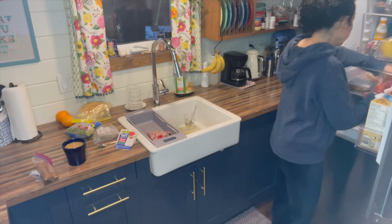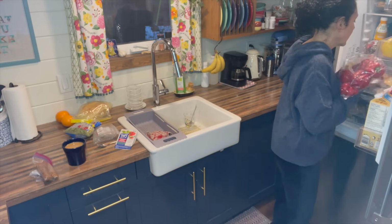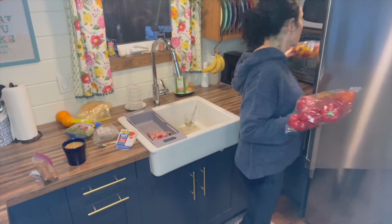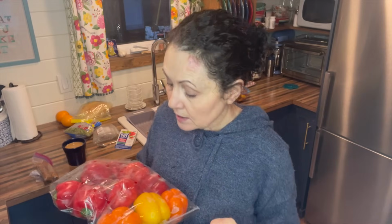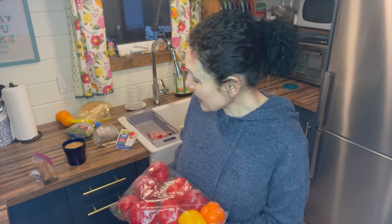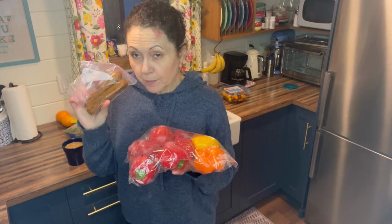So I might use these in that, or what I think I might use these in, haven't decided yet, is, let's pick that up too. I got this bag of bell peppers for $4.99. Keep in mind, all my prices are Canadian, which is really good given how many peppers are in here. 6, 9, 10 peppers. So what I think I'm gonna do, and I've got some yellow onions, is make some sausage and pepper wraps with the bell peppers.